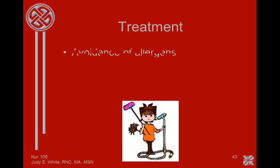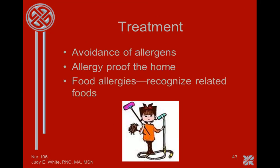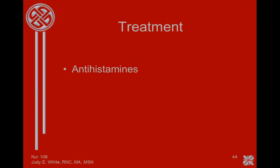Hay fever is what you may have as an adult. Best thing is to avoid allergens. Allergy-proof the home. Food allergies. If you know what your food allergies are, you can avoid them.